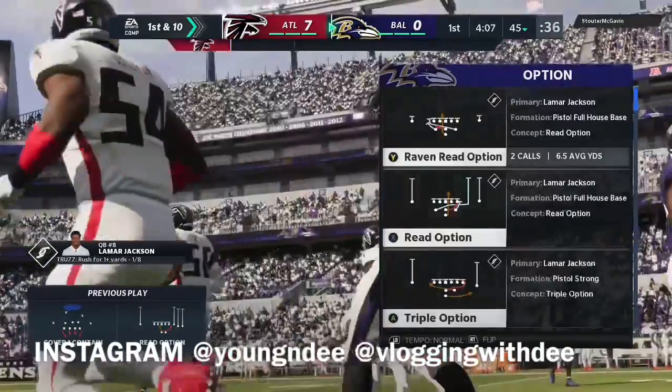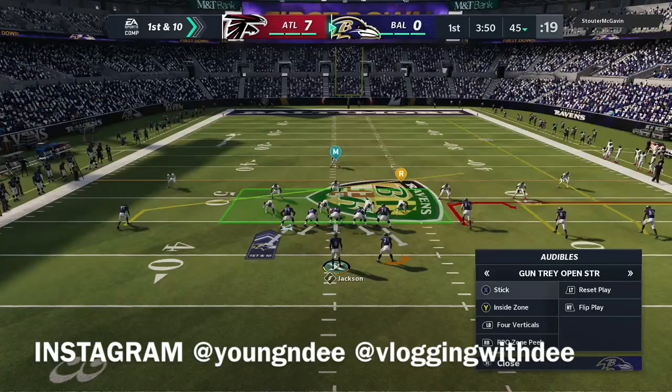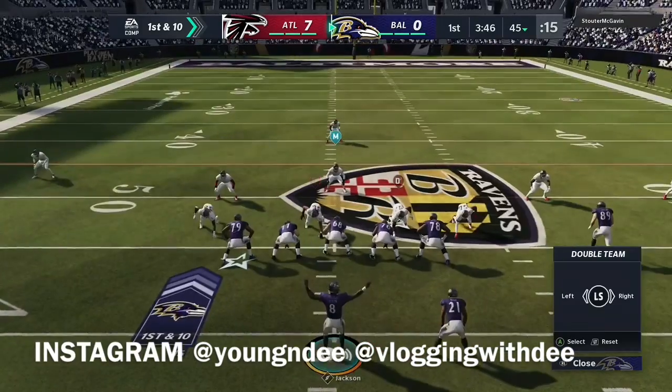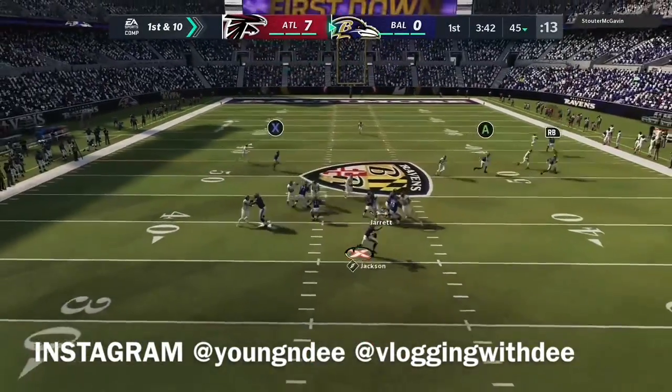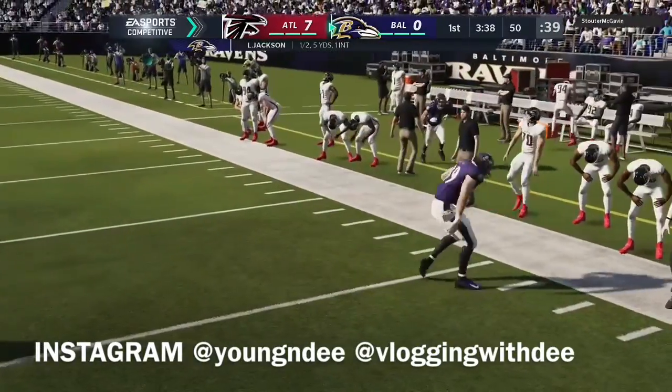Let's just start over. Just like that, a pickup of 20 on their first play from scrimmage. The big play to start them out. Has them at the 45 already. From the gun, it's Jackson sliding out of the pocket. Oh, did he hang on to it? He did on the dive.